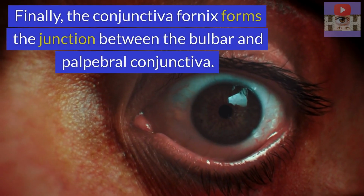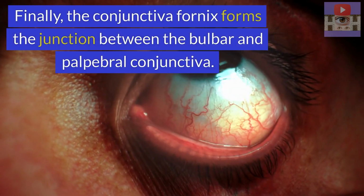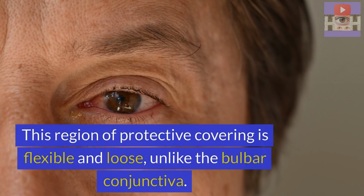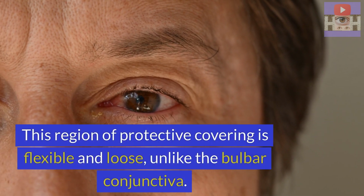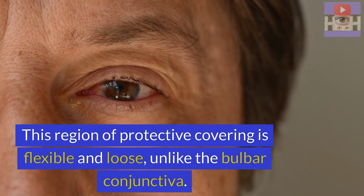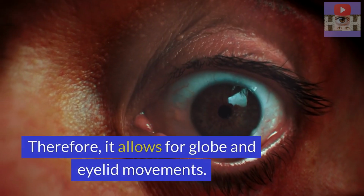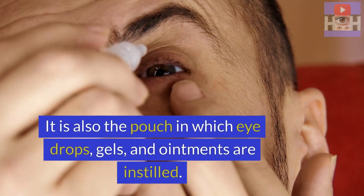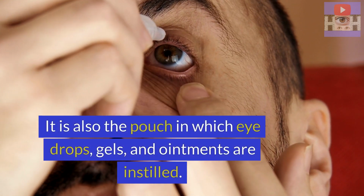Finally, the conjunctival fornices form the junction between the bulbar and palpebral conjunctiva. This region of protective covering is flexible and loose, unlike the bulbar conjunctiva. Therefore, it allows for globe and eyelid movements. It is also the pouch in which eye drops, gels, and ointments are instilled.